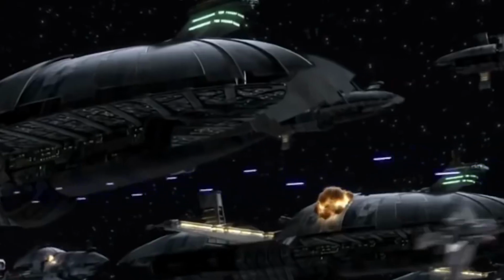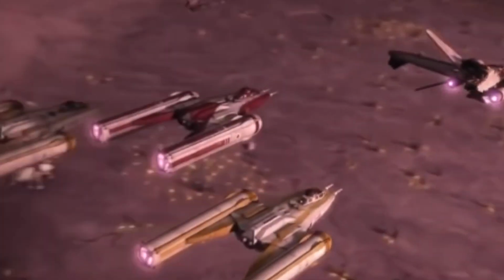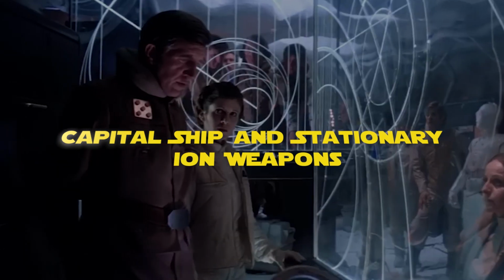Their impact extends beyond mere starfighters, causing substantial ion damage to various vehicles and stationary weapons. The aftermath of an ion torpedo strike often results in the disruption of critical subsystems or even more severe consequences for the targeted vessel. Now on to capital ship and stationary ion weapons.